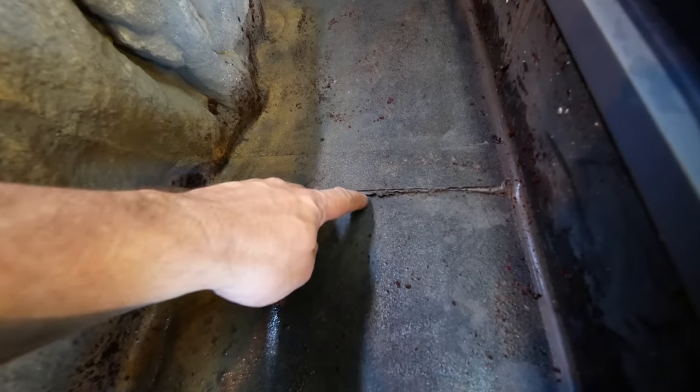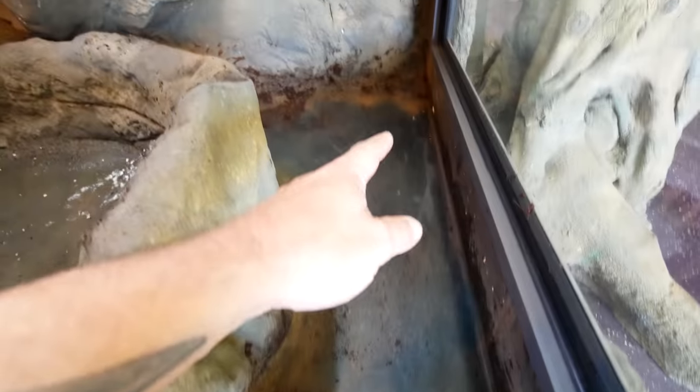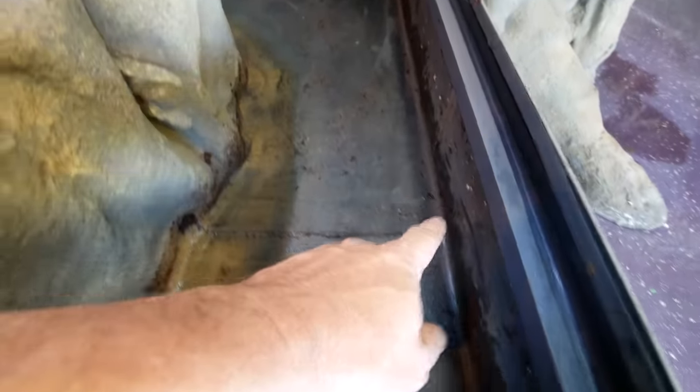So now that we have it cleaned out, I can take a look. It looks like there's a little bit of seam where the caulk is up right here. I don't really see a seam break along this wall, but I'm going to go ahead and redo all of this caulking here. Just get this sealed up. There's even a seam right here that looks like it needs to be caulked as well.